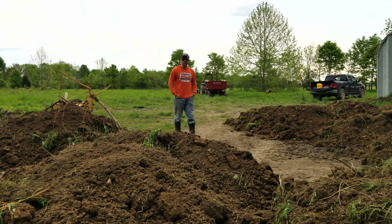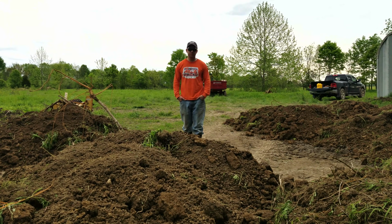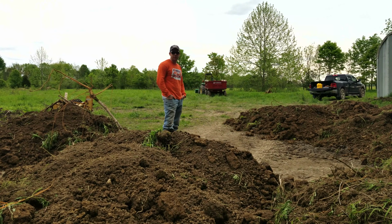So I got 8 loads moved. That's a decent start. I think I'm gonna be done for the day. Looks like it's gonna rain here shortly, so I'm gonna put the barge away, the tractor, go back out there and grab the backhoe, probably put a load of dirt in the bucket for good measure, but might come up here and try to spread this on top of the pipe a little bit, and then we'll see where we're at.